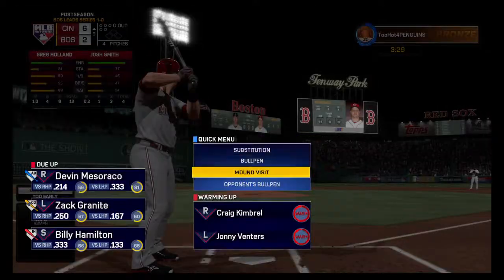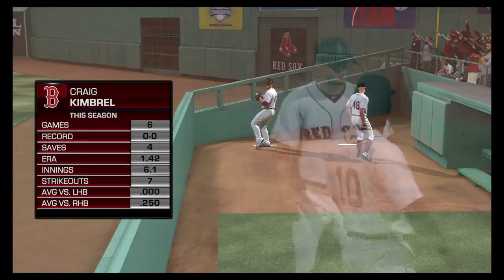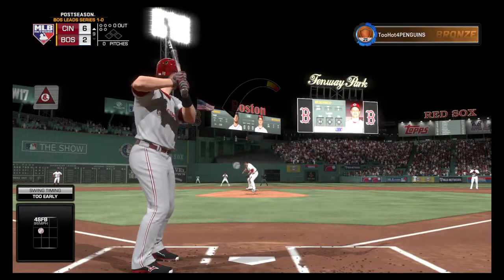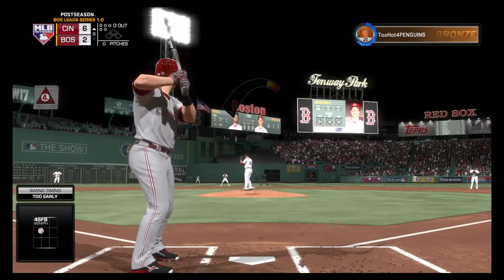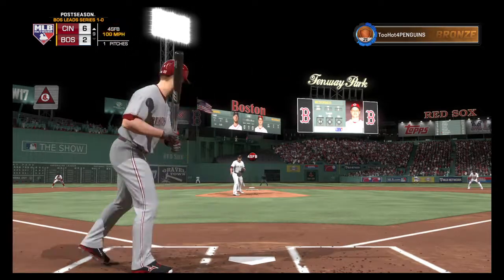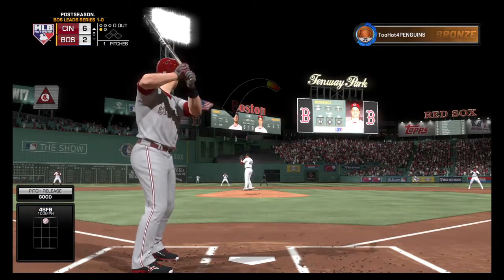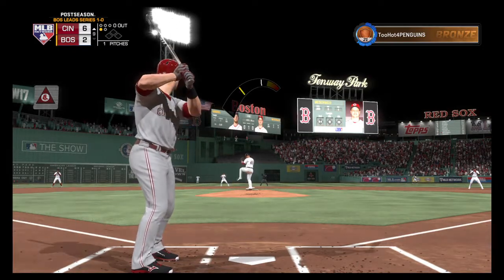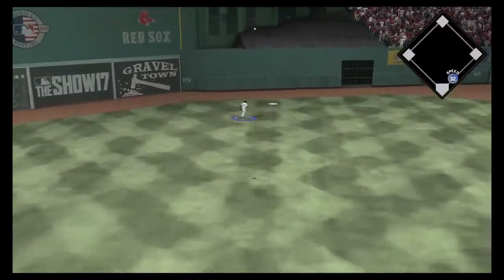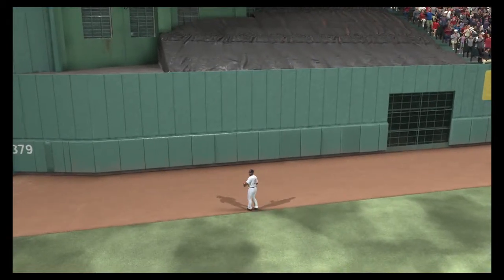The catcher Devin Mesoraco stands in, 2 for 3 with a double on his line so far. Craig Kimbrel enters from the pen to start the 9th inning as he'll try to keep the score right where it is heading to the bottom of the 9th. Number 46. 9th inning underway now as the first pitch is taken for a called strike. That pitch is in triple digits. I think he had to take that one because I'm not even sure he saw it. Hard liner to center field. Bradley is there. One quick out to start inning number 9.